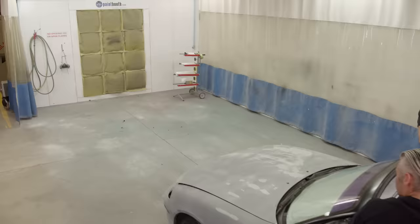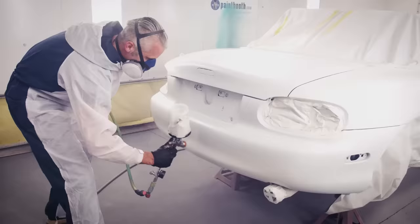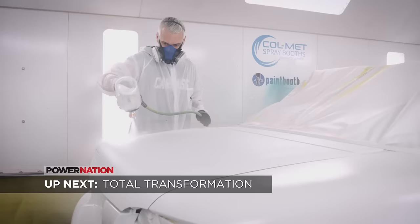It's so easy to roll, ain't it? Light car. Yeah, light car. Tiny car. All that's left to do is paint. We start the transformation from street to race car.